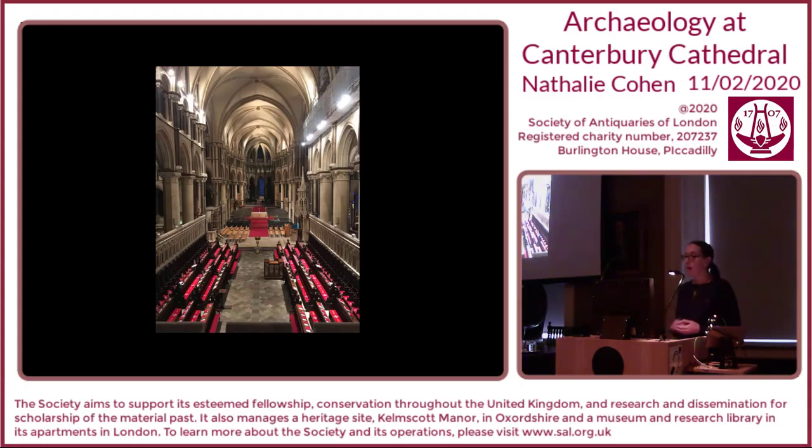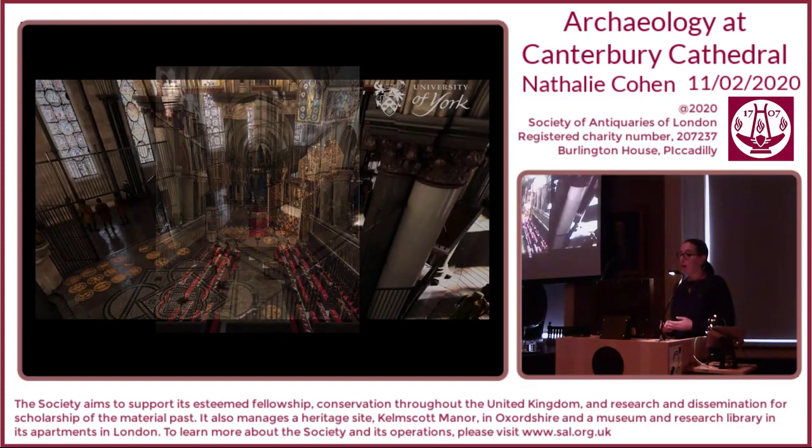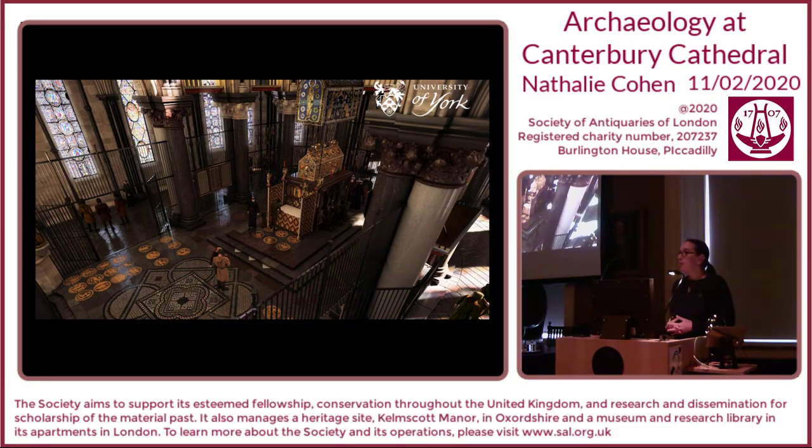So here we're looking at a view of the eastern arm taken from the Pulpitum screen. So we're looking straight down towards the shrine, where the shrine of Becket was, and the Corona Chapel right at the end. A huge amount of work has been undertaken by the Centre for Christianity and Culture at the University of York to help us picture that space. So this is a reconstruction showing what the shrine might have looked like in around 1408. And you can see the decorative elements, including the bejeweled shrine here, the cosmati pavement on the floor, the marble steps that lead up to the shrine.